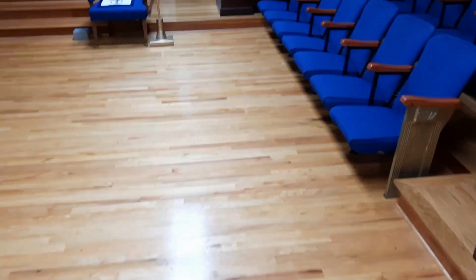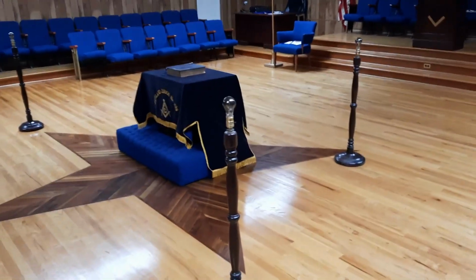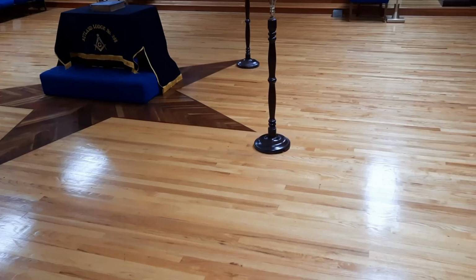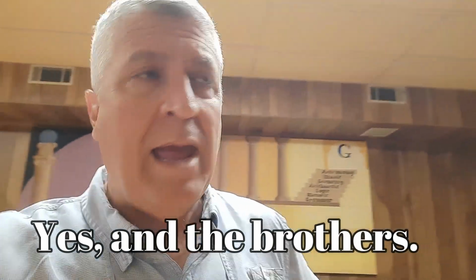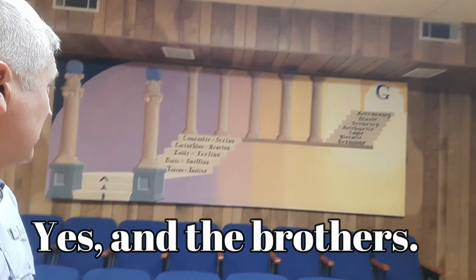Beautiful lodge. They got a kitchen that's a little bigger than this room here downstairs for dining. About ready to have some dinner with the ladies, and show you this picture here behind me is also nice.